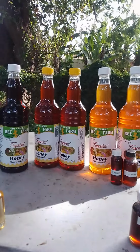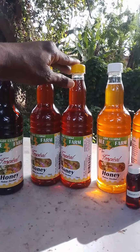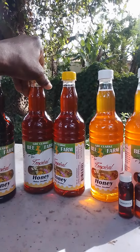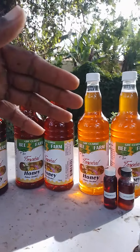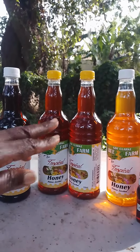This honey, our bitter honey, labels are being made for it because we are sending it abroad, we're going to sell it overseas. Places like Europe are more familiar with honey, and they are more willing to learn, because when you talk to Jamaicans about honey, you can't tell them nothing. They know everything about honey. So we're going overseas with this one.